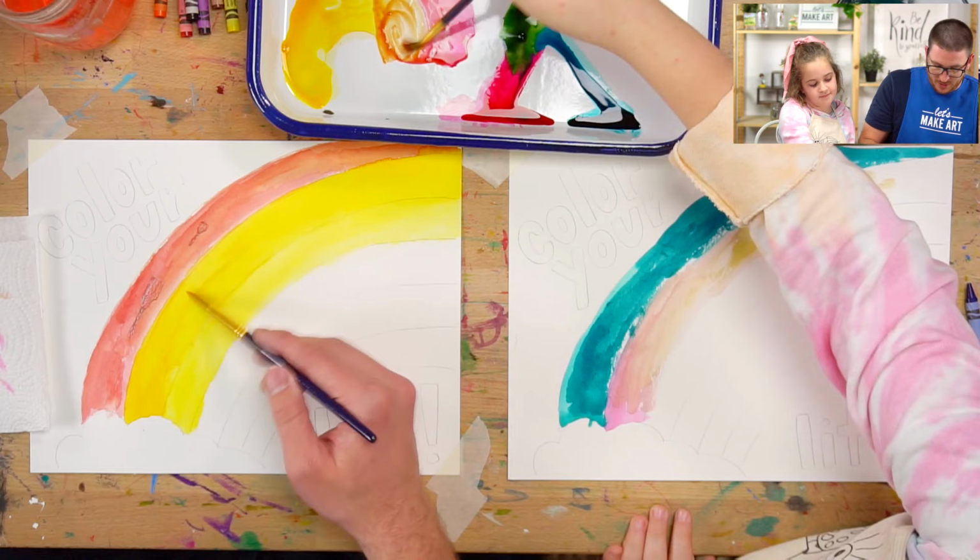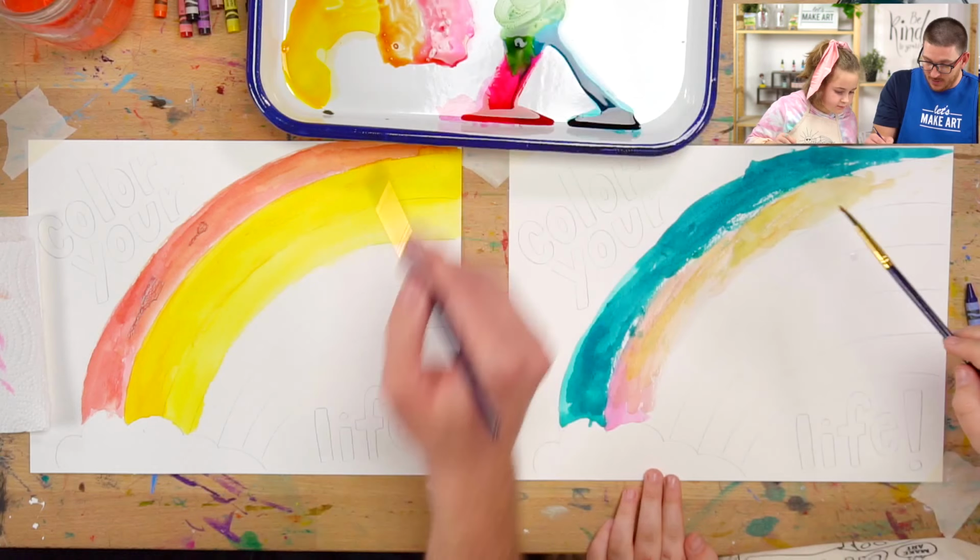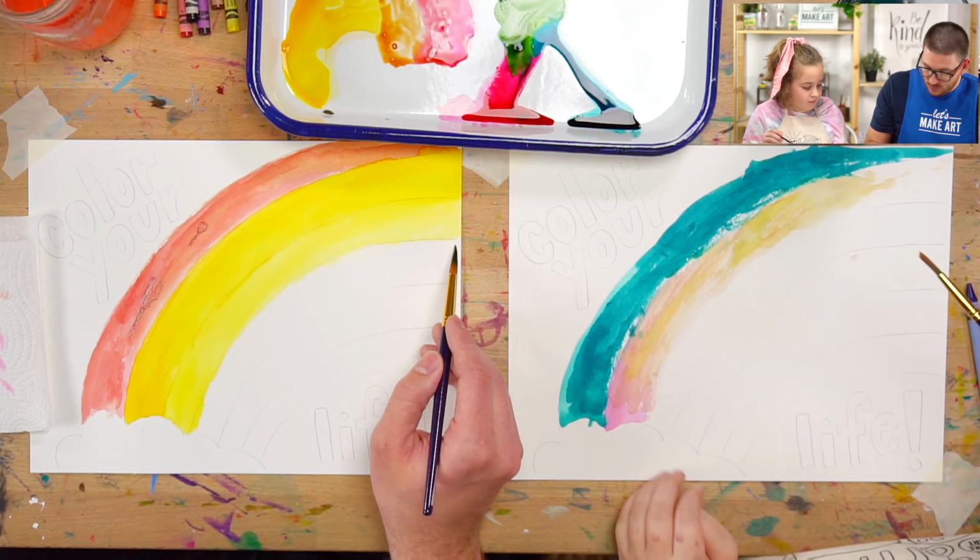I'm adding a little more orange. Red, orange, yellow. And then you made a beautiful green. Look at that green. I'm going to steal some of your green. Don't let it trick you. It might be brown. No, it's perfect. Watch. Oh, that is green. That's really pretty.